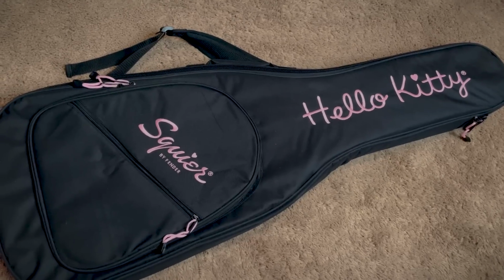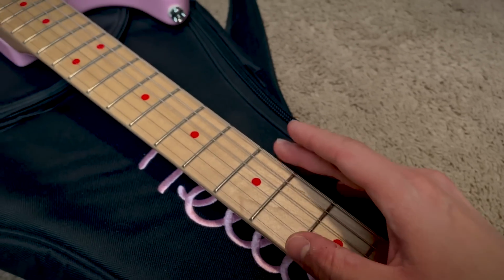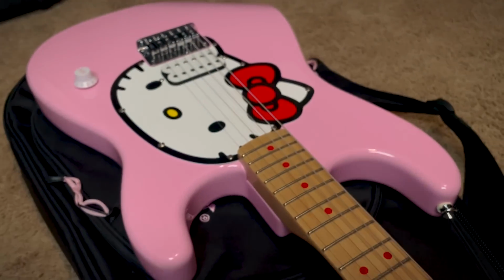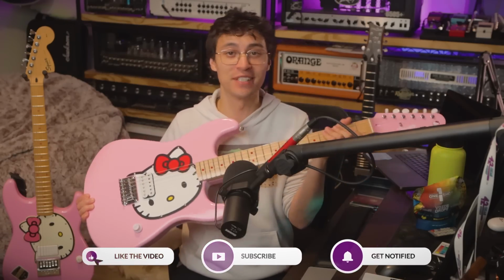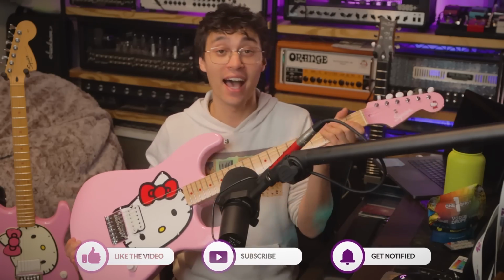This gig bag is amazing, by the way. Just incredible. Wait. Dude, what? Are these actually good guitars now? Okay, if you somehow missed Fender's announcement and have no idea what's going on, like, what in the hell even is this? I could explain.